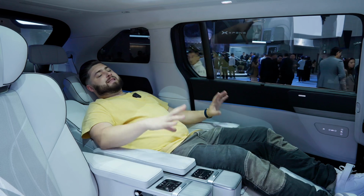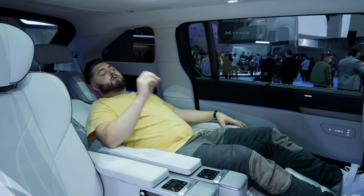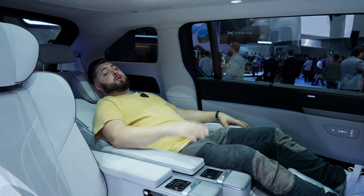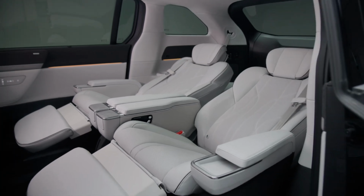And on the lower models, the seats are a little bit narrower. These are very wide, but those narrower seats allow much easier access to the third row. But if you want ultimate comfort, then it's got to be this.